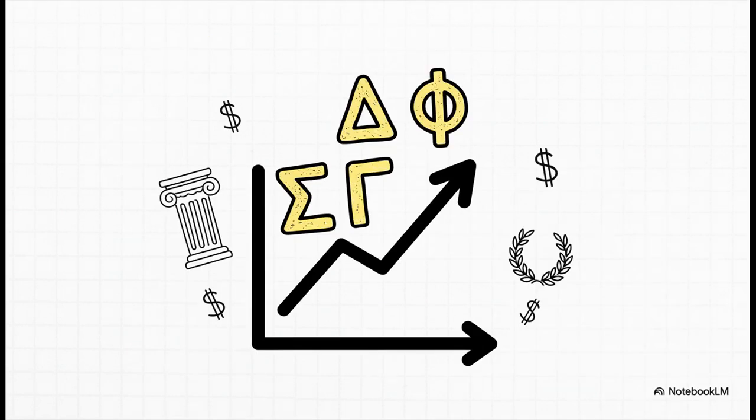But what if I told you that in one very specific, very fast-paced corner of the financial world, that saying isn't just a metaphor? No. In options trading, it really is all Greek. And that's exactly what we're going to break down today.